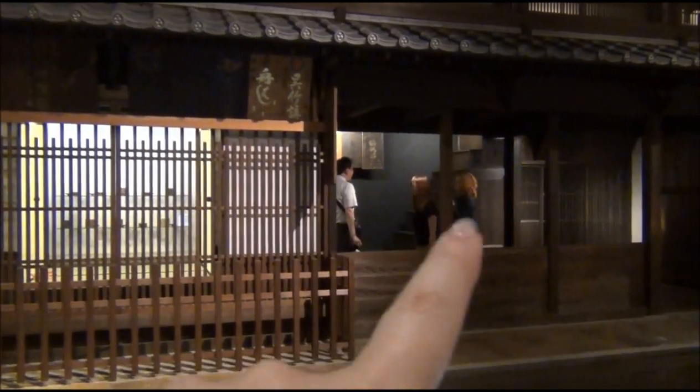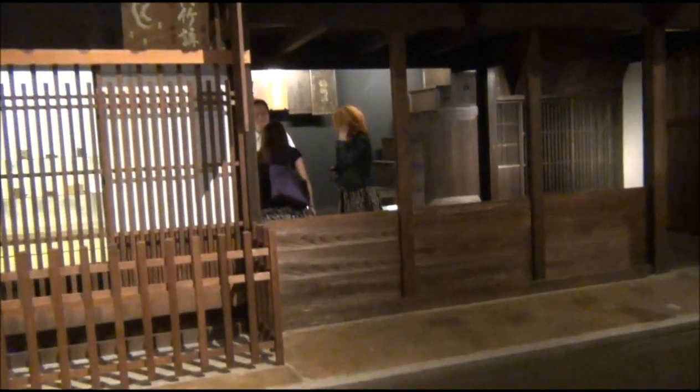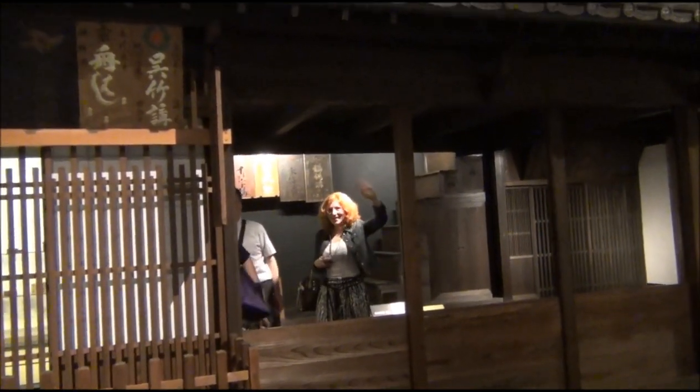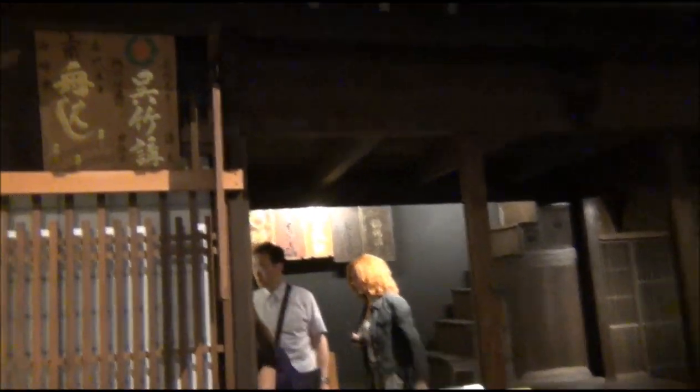Alright, so this is a house in those times. And you see the people living there. Neighbors, neighbors, Irina, neighbors, wave. Are you at home? Can I come for a cup of tea? Can I come for tea? So they invited me over and I'm gonna go.